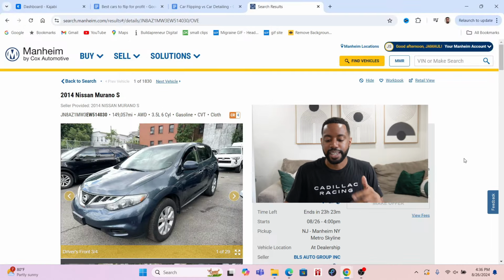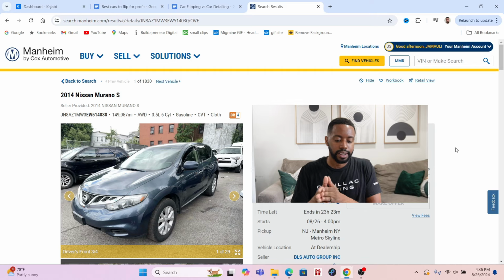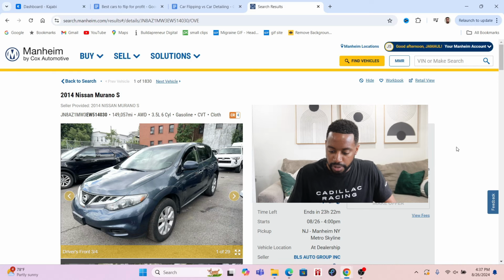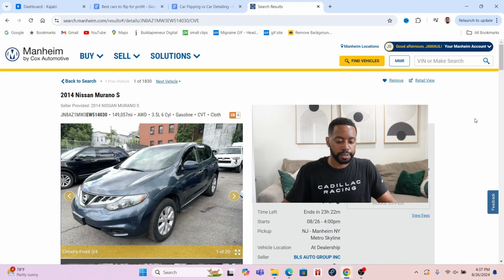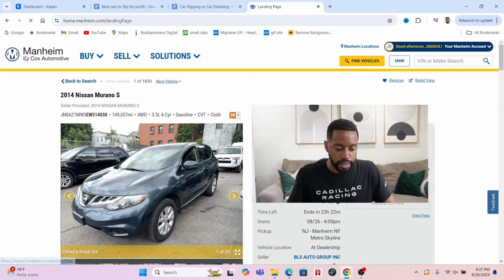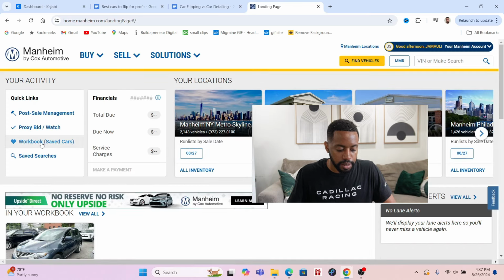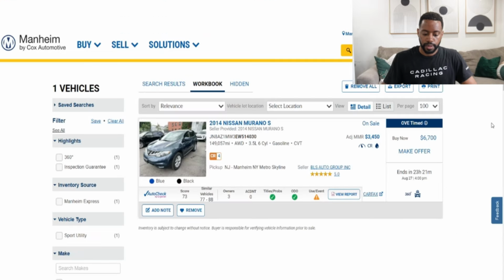But the next thing is just adding it to your run list of cars you want to check out when you get there, so that you're not just jumping back into the site every single time and trying to find the car that you were looking at on the website. So to do that, you go to this top part right here, right next to this heart icon, click workbook, and then boom, it's added to your workbook. And then to find where that workbook is, we're going to go back to the Manheim dashboard, and then you'll see it right here where the quick links are. And then boom, there it is right there, the beautiful car.